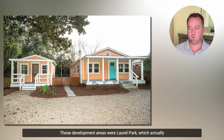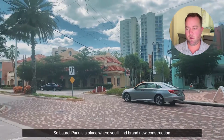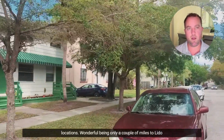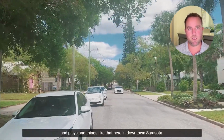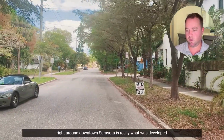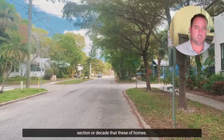These development areas were Laurel Park, which is actually right behind me, right off of Orange in downtown Sarasota. Laurel Park is a place where you'll find brand new construction because they've taken these 1920s homes and leveled them, because the location is wonderful, being only a couple miles to Lido Beach, St. Armands Circle, and walkable to the wonderful restaurants and plays here in downtown Sarasota. So Laurel Park, Southside Village, and a couple other communities right around downtown is really what was developed between 1900 and the 1930s.